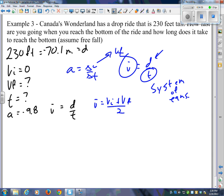Now, the initial velocity is equal to what? The initial velocity is equal to 0, so that in fact actually disappears. Would you agree then that V bar is the same as VF over 2? Everybody good with that statement? Okay, so I'm going to write over here for V bar, VF over 2, in blue, equals D over T.